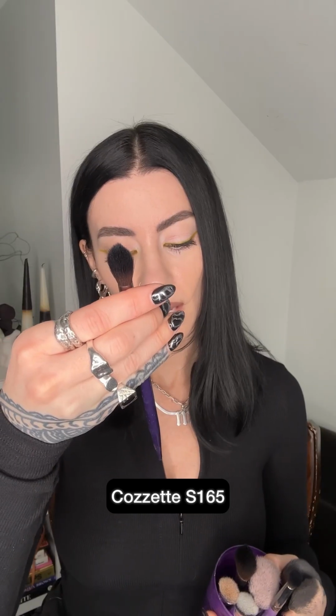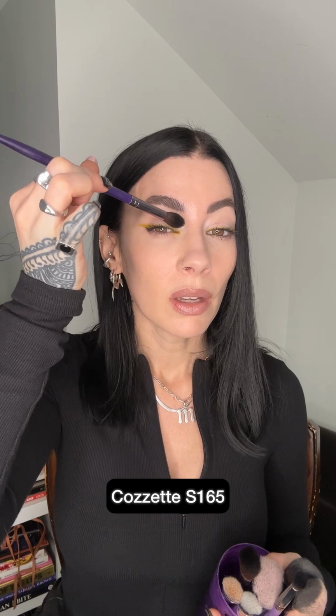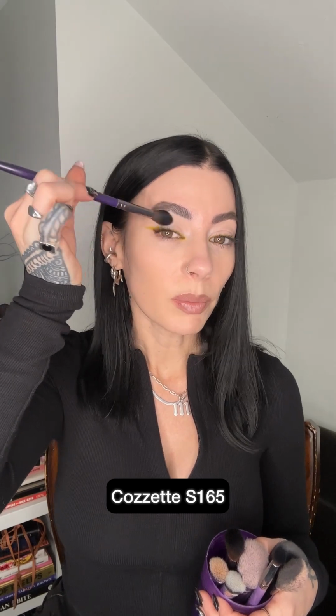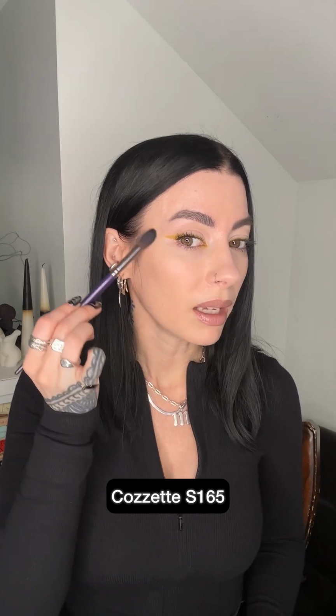This is the Cozzette S165 brush. I do love this one for setting my eyelids with translucent powder because it's small but also not too big for that area. It's also a really nice powder highlight brush as well, just for this little area right here.